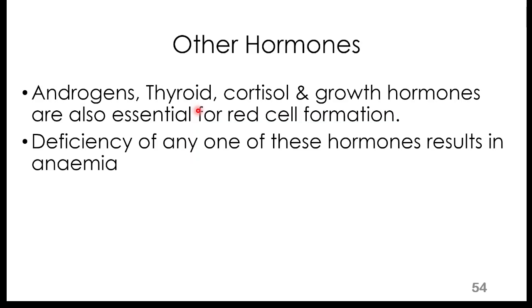Thyroid hormone we mentioned earlier, androgens, right? Testosterone, cortisol, growth hormones. Deficiency of any of these also results in anemia.